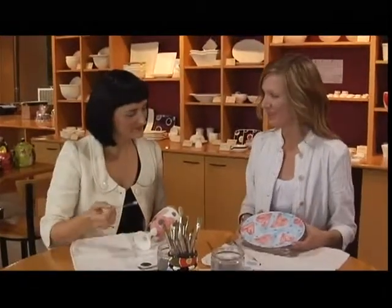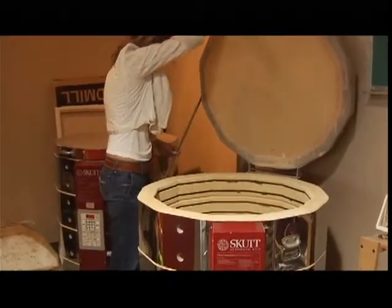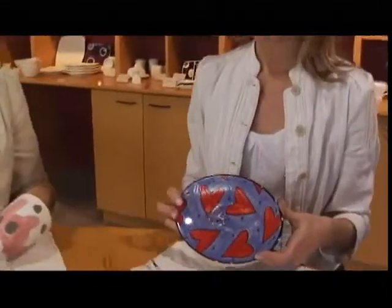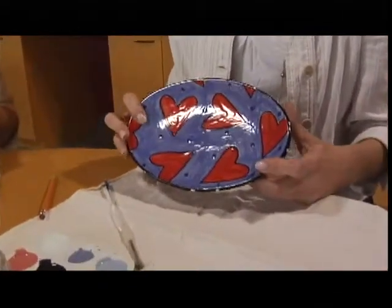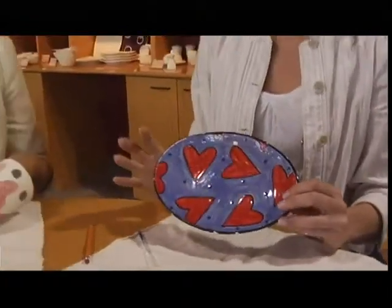Now I've finished painting my piece, so we'll let it dry, and then it'll get a clear coat of glaze on it. We'll let that dry again, and then it'll get glazed and fired. And you can pick your piece up in about a week, and once you do, it'll look like this. That looks wonderful. So the colors really come out. Yeah, they're much more vibrant, and all the pieces you make are functional, as I mentioned. Right. And so it'll go in the dishwasher.